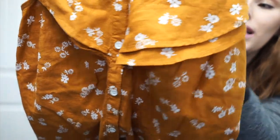The next thing I got was, oh my god, I'm so obsessed with it. It's actually brand new. It still has tags on it. It is from Old Navy, and it's this shirt. How cute is this? It's so pretty. I love it. I think it'll be so pretty for spring and summer.